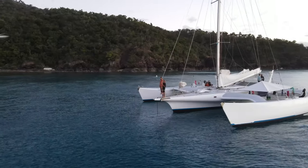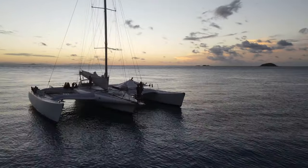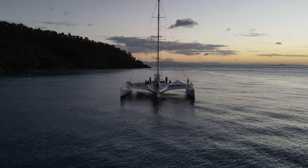Doing a Titanic moment, could we? The Avatar was anchored at Stonehaven Bay for our final night. We couldn't quite believe that the trip was already over, but we had the best time.